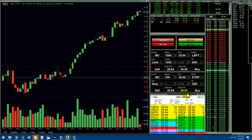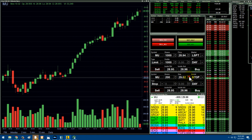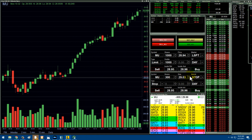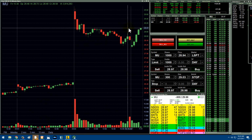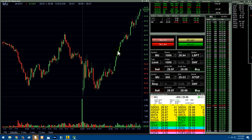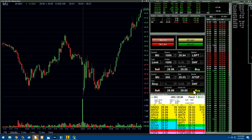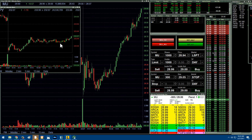What's the high right now? 29.98. I'm going to set my stop over 29. Check out the 15s right here. It's right at that spot. The SPY's popping, so this is a tough call. It's a 1 cent spread, so I guess I'll just put it right here. But my finger's on the escape button, because once SPY runs out of steam, then this may just go down.